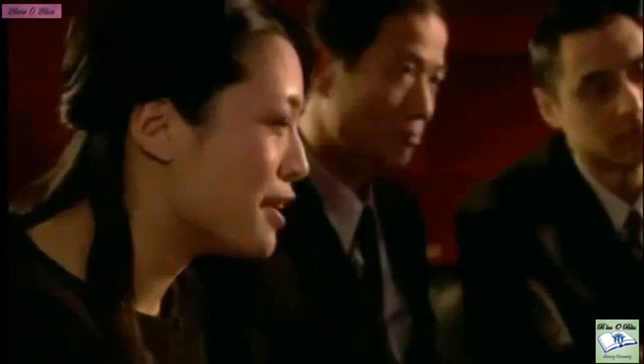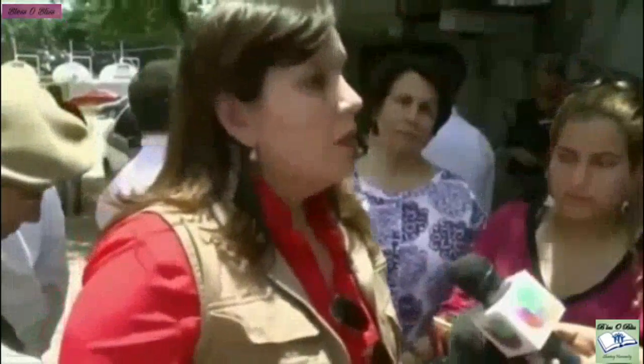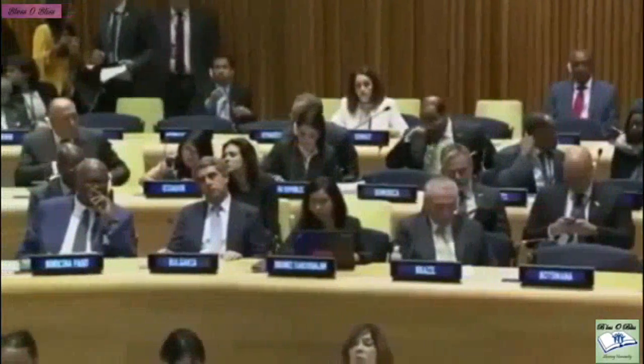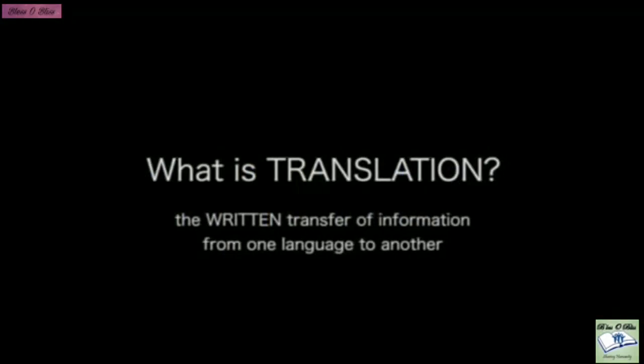A sensitivity to how cultural differences affect communication is essential to avoid embarrassing or even dangerous errors. Employers in these fields often look for candidates with a bachelor's degree in a foreign language or American Sign Language. These professionals build bridges to bring groups together that would otherwise remain separated.